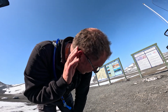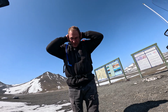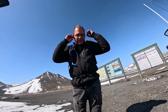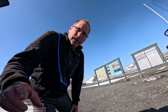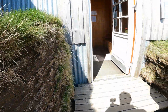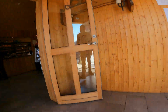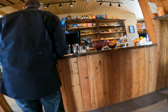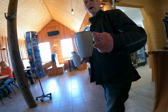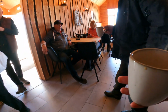I think the thing that I'm suffering from the most is my ears on this trip, taking the helmet on and off. It's not tight. It's the right size, but I think we've just done it so many times. I don't think it helps having glasses either, but yeah, back of my ears, blimey, they're raw. Right, coffee time.